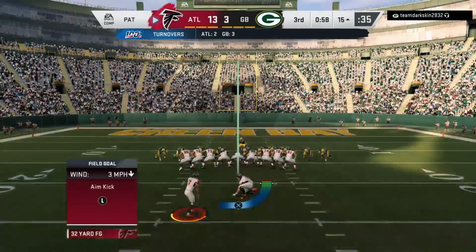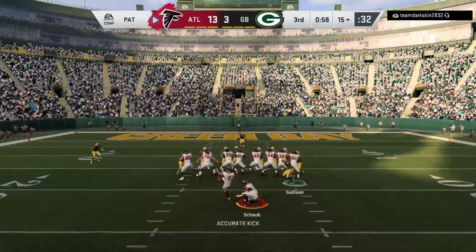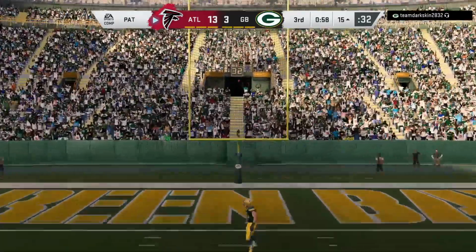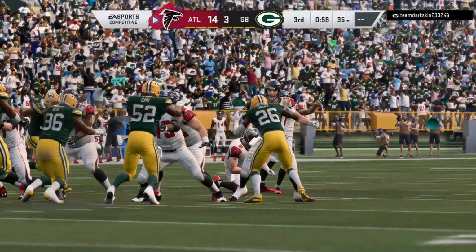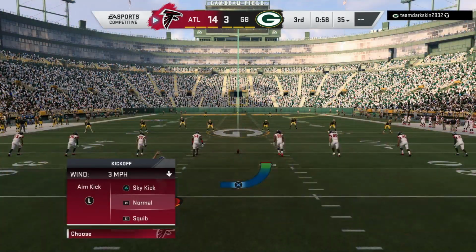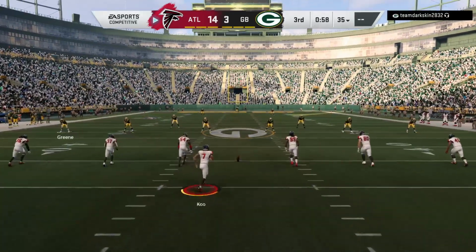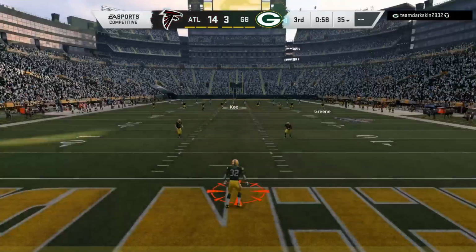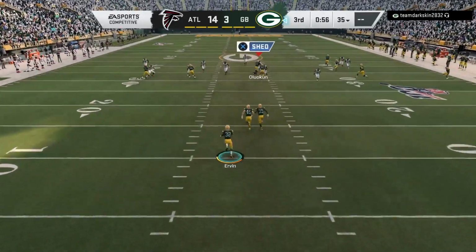The call is to go for 1 and kick the extra point. And this one's right through to make it a 14-3 ball game. And you can bet they're preaching 2 hands on the ball here as the kick's away following that fumble return. This is fielded at the goal line.